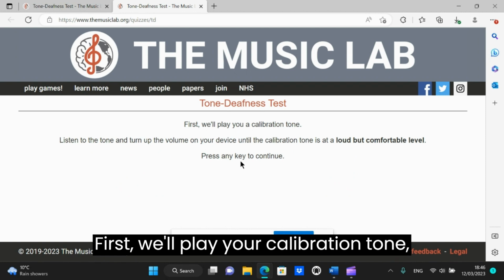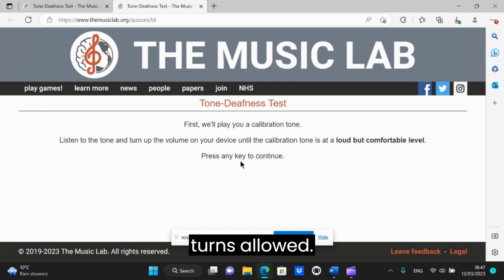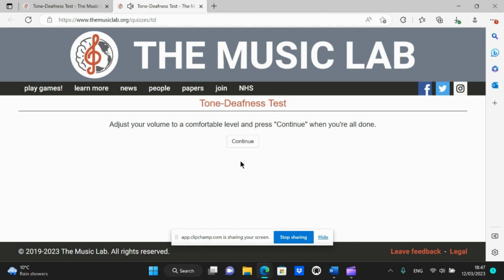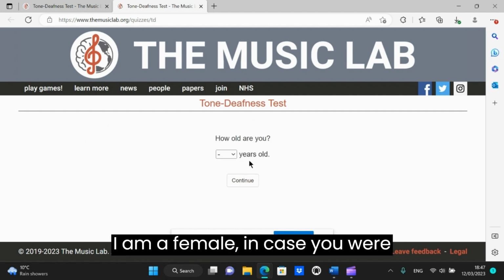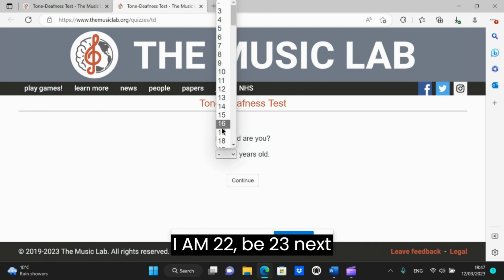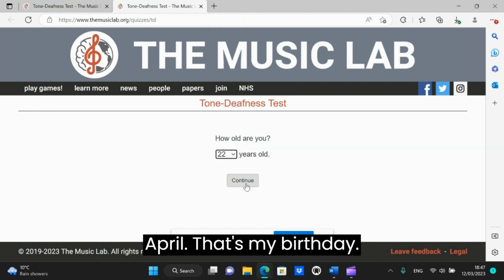First, we'll play you a calibration tone. Listen to the tone and turn up the volume on your device till the calibration tone is loud but comfortable level. Okay, press any key to continue. Okay. Continue. I am a female, in case you were wondering. How old are you? I am 22. Be 23 next month. Exciting. 18th of April, that's my birthday.